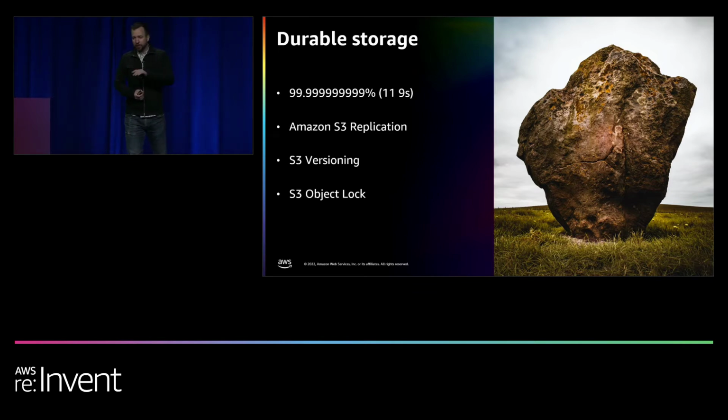Now these durability numbers, the 11 nines, that's only part of the story. There's also availability. You know the objects you put in are going to be there, but are you going to be able to get them out when you need them? And for that number, AWS talks about availability as 4 nines. Not as impressive as 11 nines, but it's still, as an IT service, very impressive. That means less than 1 hour of downtime per year.